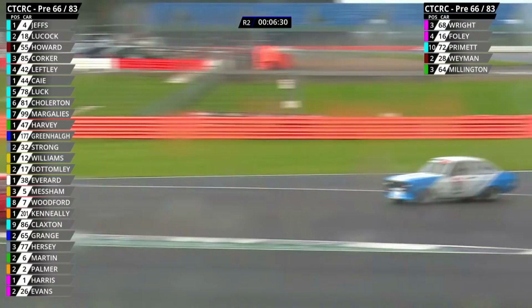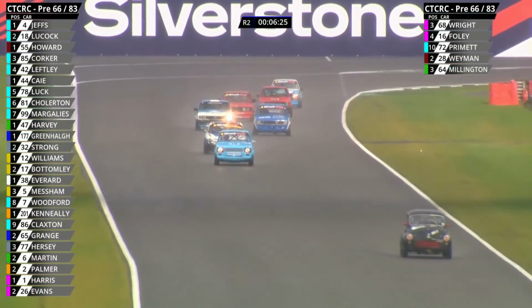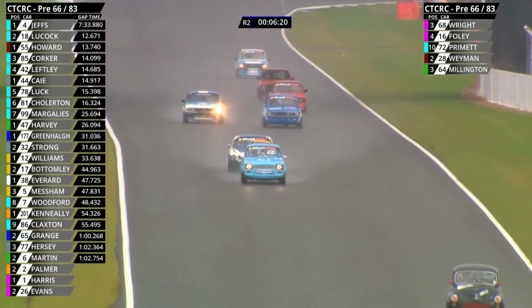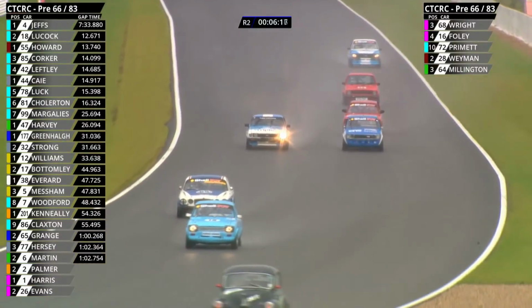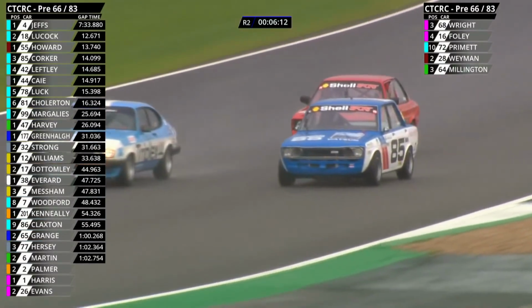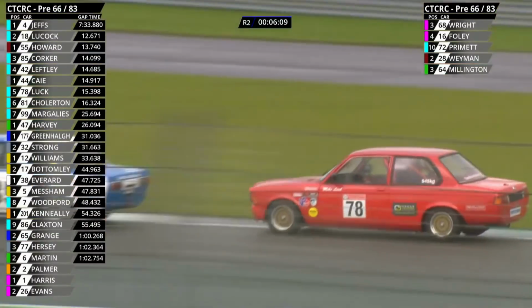Back with our second place fight. Mike Luck has got ahead of Duncan Lefley. Still second is Lucock, third is Howard. Corker under pressure from Stuart Kay, going great guns in the Triplex Capri. Mike Luck is up behind them. Looks like one of his windows is coming loose there. You can see the plastic window flapping on the BMW. Gives him a bit of extra ventilation so his windscreen won't steam up at least.